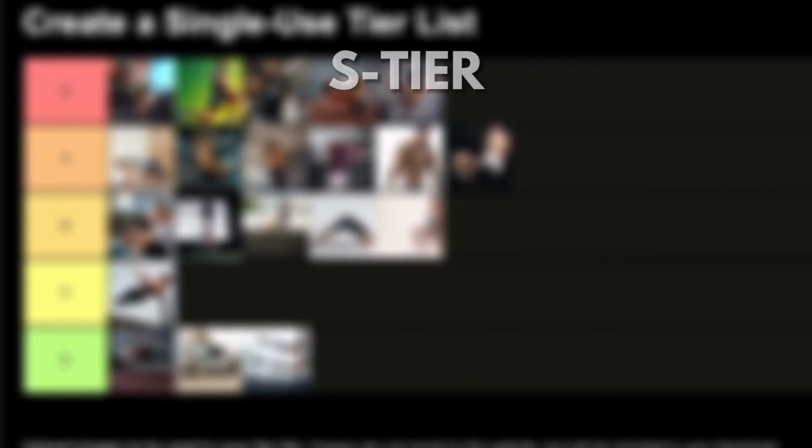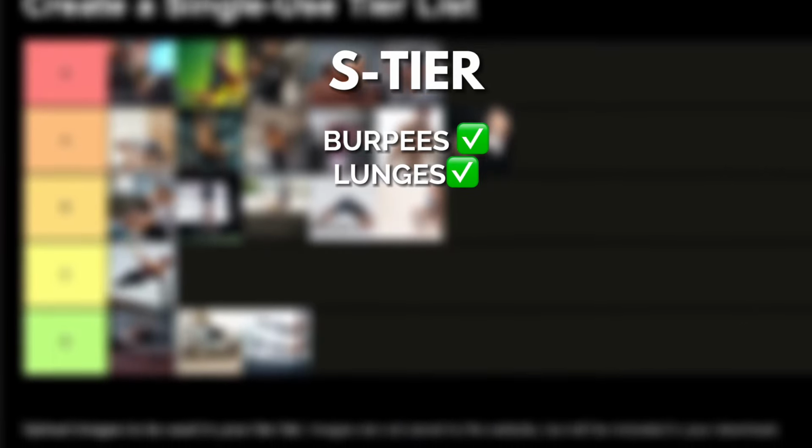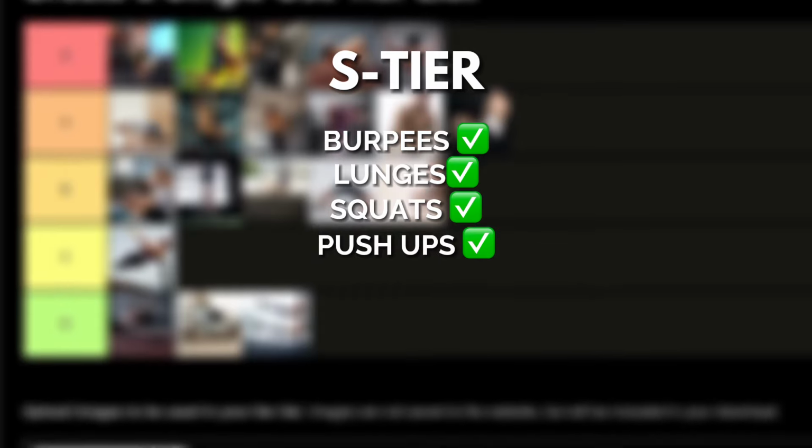I think this is it. This is at least my way of looking at it. So yeah, S tier: burpees, lunges, squats, push-ups, and pull-ups. As you can see, basic street workout exercises. So you really don't need much.